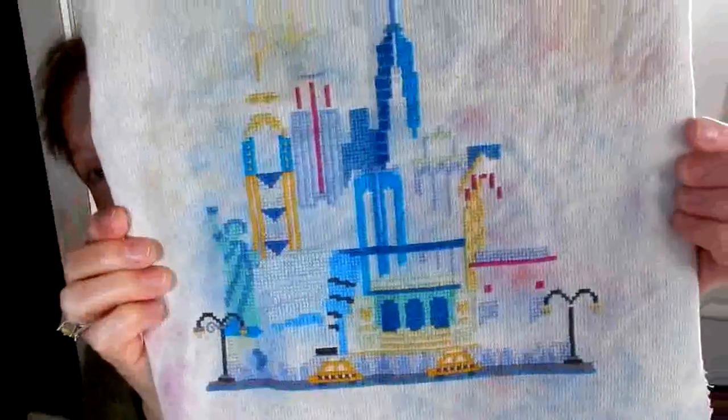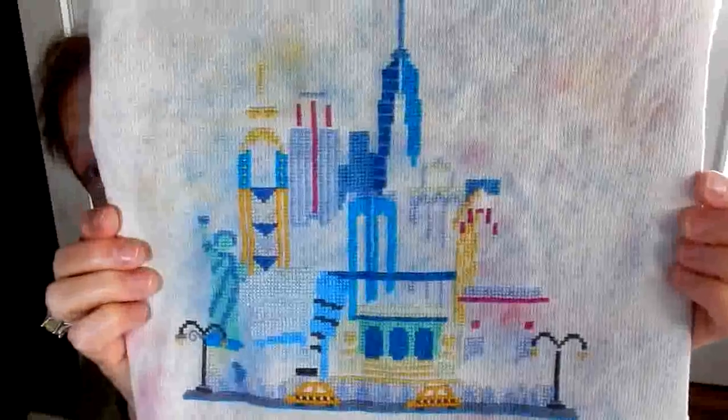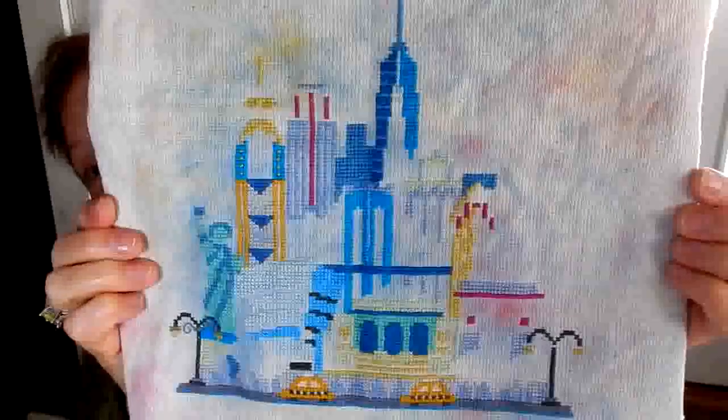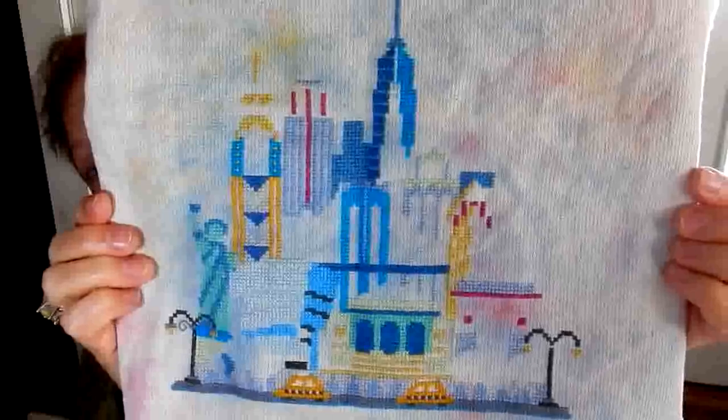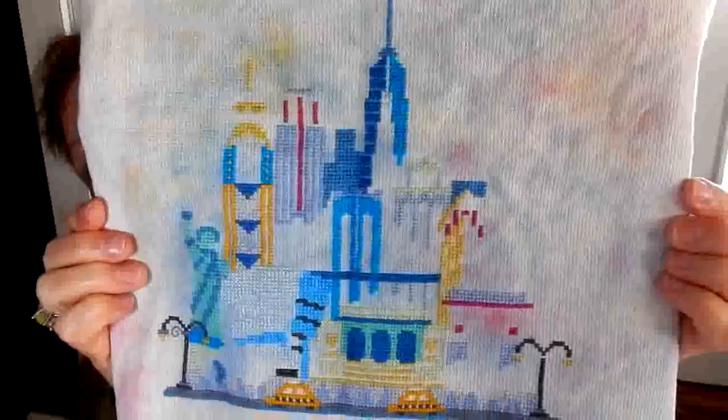I think mine's slow mostly because I keep jumping around. I don't really finish a building. I just keep moving around. But this is what mine looks like, and I like it. It's on another piece of hand-dyed Aida. And I love it. I think the sky is really going to look like a sky over Manhattan.